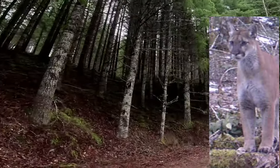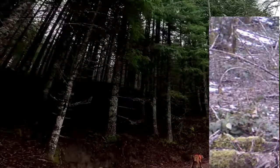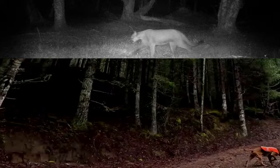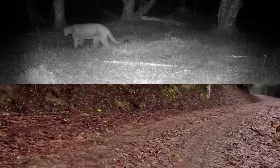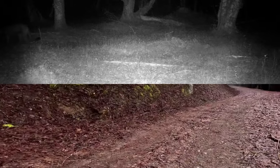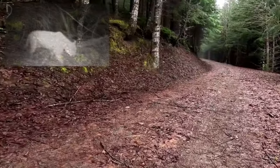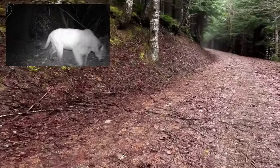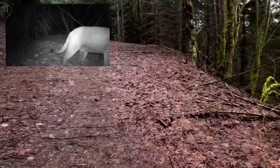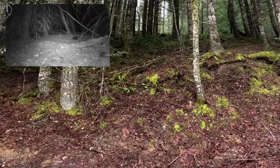Anywhere along here would be a good ambush spot on this high side for a cougar, so we're going to stay on guard. Got lots of trail camera videos of big toms in this area, so we're just going to stay on guard and get by it. Oh, I hear the grouse. Grouse are going. It's that time of year.